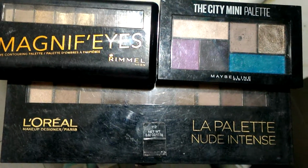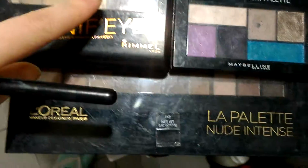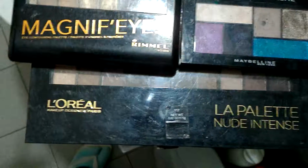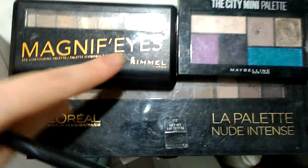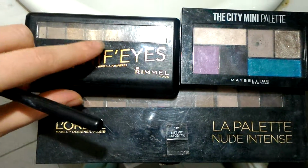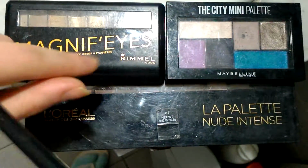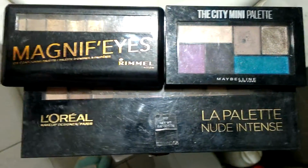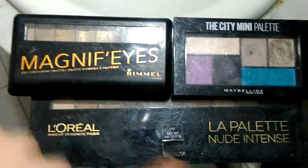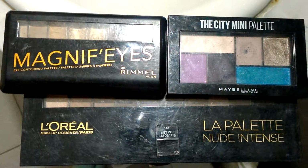I'll be using these three eyeshadow palettes. This one is not available anymore, but these two are, so I don't want you to say, hey, I need this eyeshadow palette. What I want to show you is, if you have colors similar to the ones I will be using in your collection, that's what I'm going for.